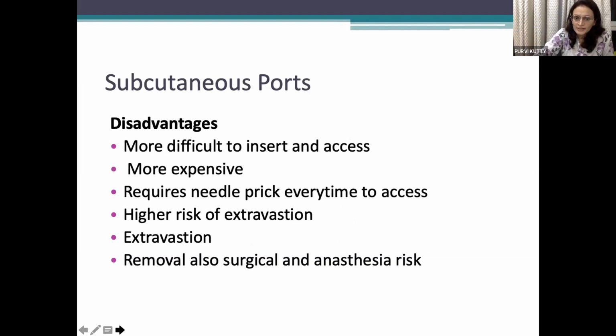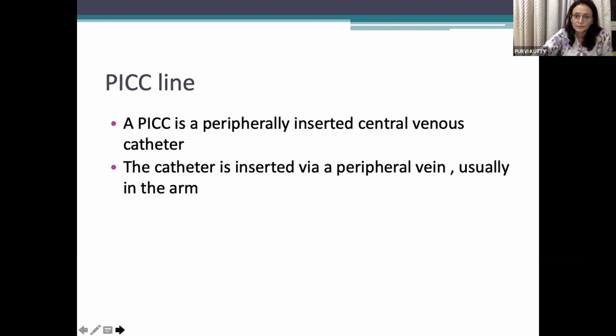Of course, the cost is an issue, plus the center where chemo ports are used, it is difficult to insert, so you should have an expert available for insertion for small babies as well as children, since it's a surgical procedure. Another drawback is it requires a needle prick every time you need to access it. There will be a special needle which is inserted into the chamber, and every time you need a blood draw or to give chemotherapy, access of the port requires a needle prick as compared to your other catheters. There is higher risk of extravasation, and of course, if it is infected, and there is hypotension and clinical deterioration and you have to remove it, again it's a second surgical procedure.